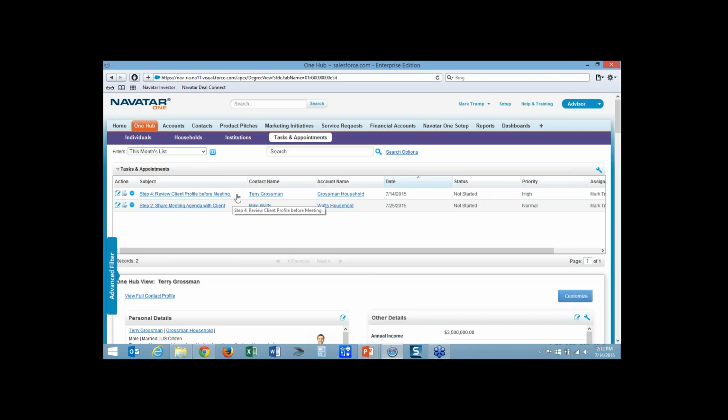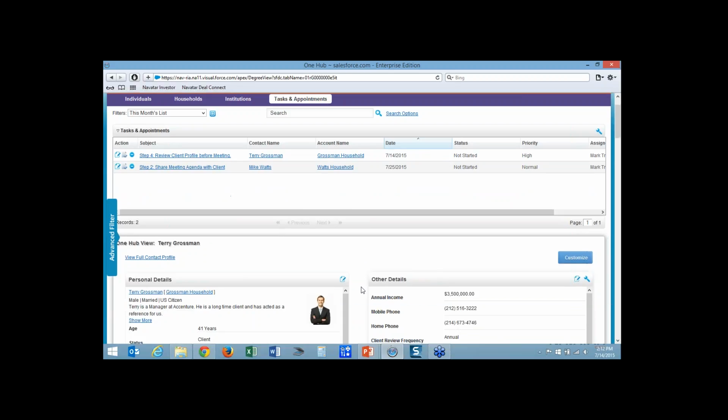So again, this task came in here through the automation of the CRM, and we'll get into that later on in the demo. But at this point, I know this is my task. I need to look at Terry's profile. On the bottom of my screen, I don't have to go anywhere else. The CRM system has to be easy, and it needs to provide me with the information I need to see.